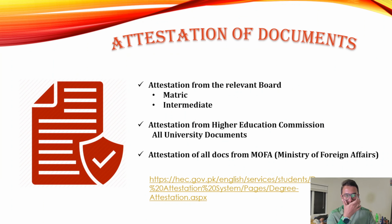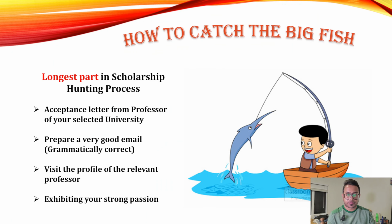So moving forward to the attestation of documents, we have a separate video for that. I have already told you, so you can watch that video and get your documents attested from HEC. Then after the attestation of your matric, intermediate, and university documentation, you need to attest all your documents and identity documents through MOFA, that is the Ministry of Foreign Affairs. So again, you can visit the MOFA office and get all your documents attested at the end, when you have completed your relevant board attestation, IBCC attestation, and HEC attestation.